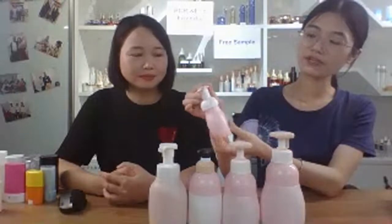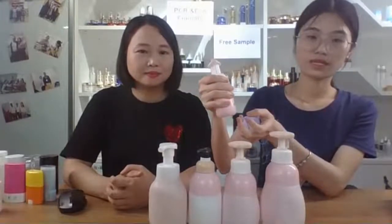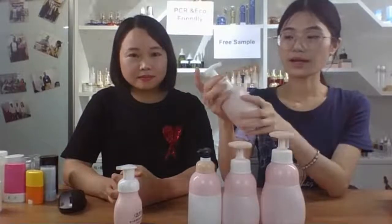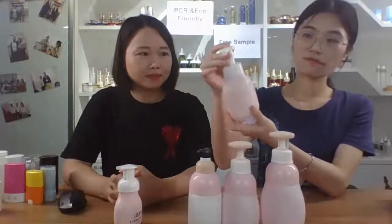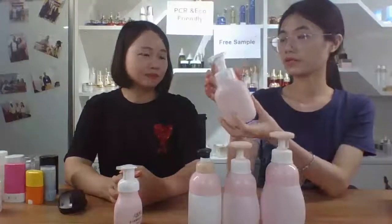You can see when I turn left, I can press, and it will produce very smooth and rich foam. Turn right, you can press it. It is a left and right twist pump. And this one is also a foam bottle, but it has a different foam pump. Just press it. Actually, here also with a clip.